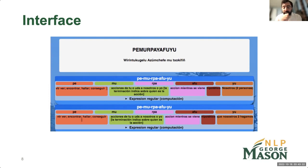Let's say someone typed this word, Pemuparafuyu. I always skip a syllable. Ignore this. So there's this word, and they typed it in. The tool recognized that this is in the Azumchefe orthography, as you see in the second line there. And then the tool will show to the user the different possible segmentations.